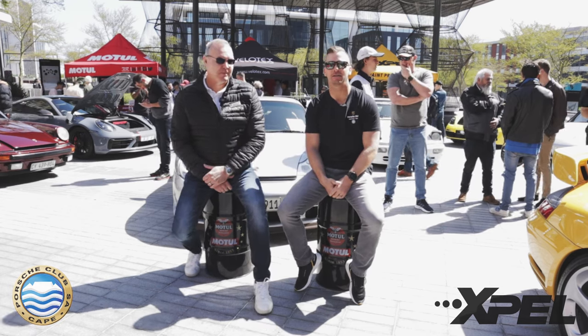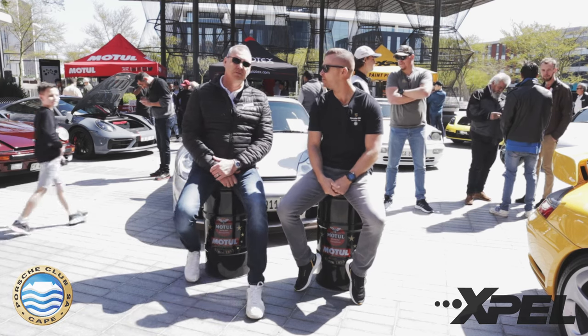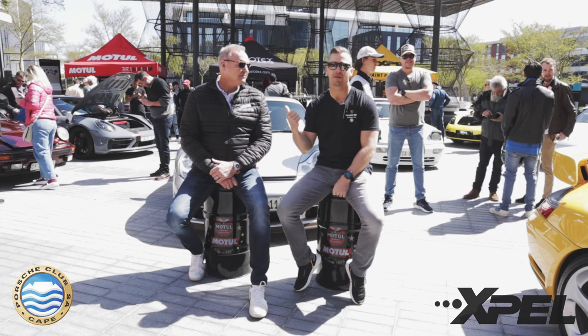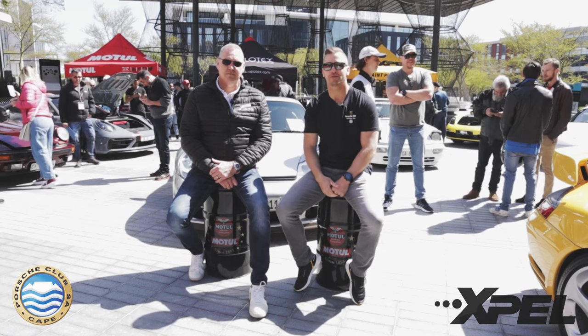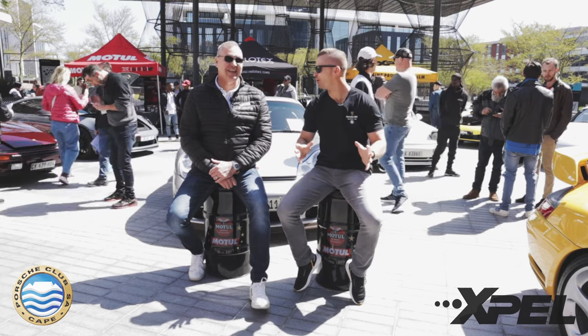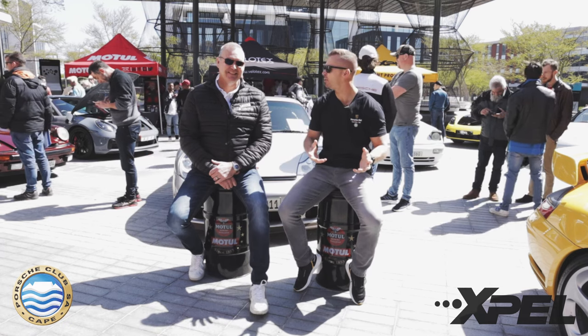We're seeing a lot of families out here. Century City Hotel has put together a beautiful buffet breakfast for the members. You can sit just to the right of us here and overlook all these beautiful cars. We even heard one of the members saying, honey, you can go shop while I go look at all the Porsche cars. So there's something for everybody here, and I really am enjoying this venue.